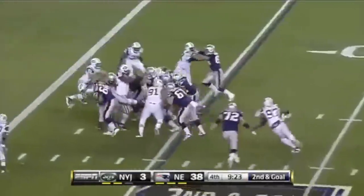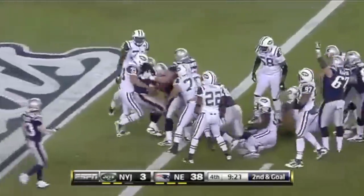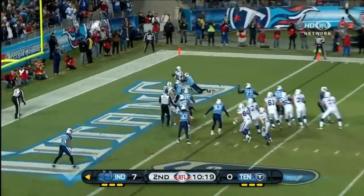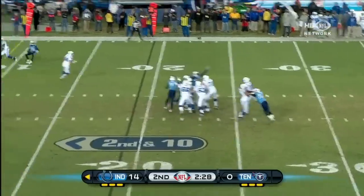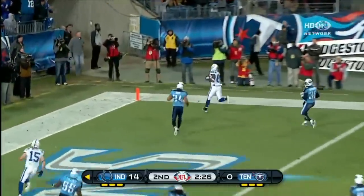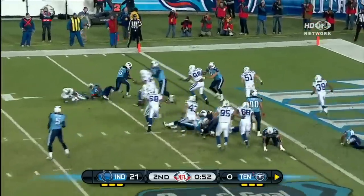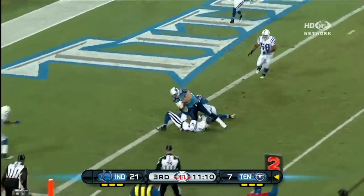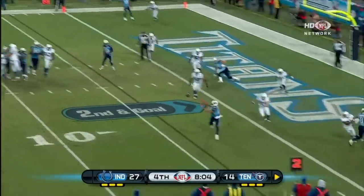Second and goal, and Green Ellis. Another one. James on the carry. James. Manning. Garcon. Second and 10. Manning for the end zone. Chris Johnson gets a block from Hardy. On a second and goal. Collins. Stevens. Touchdown. Second and goal.